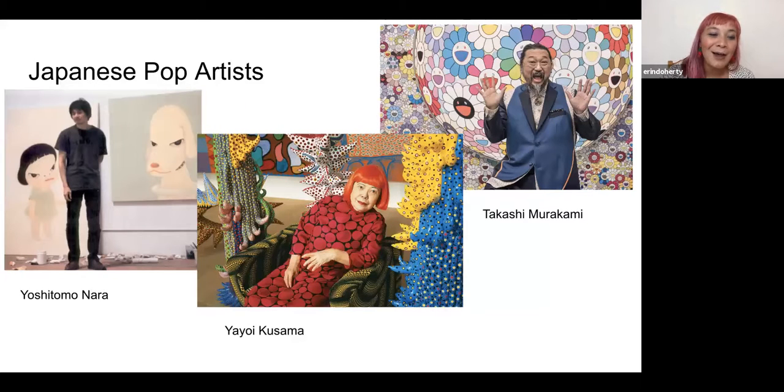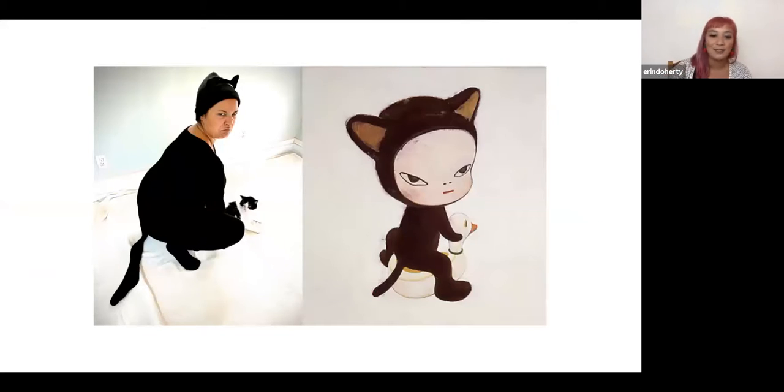Oh, and then I also wanted to tell you guys, at the beginning of quarantine, I did a recreation of a famous art piece that was popular, and I actually picked a painting by Yoshitomo Nara, a pop artist that we're looking at, and did my photo recreation. I thought I'd just sneak that in there because I thought it was funny.